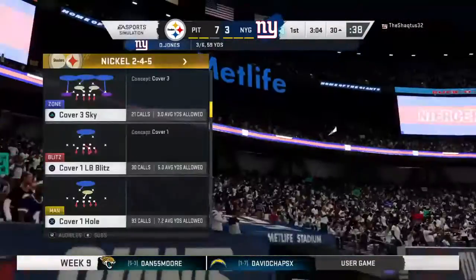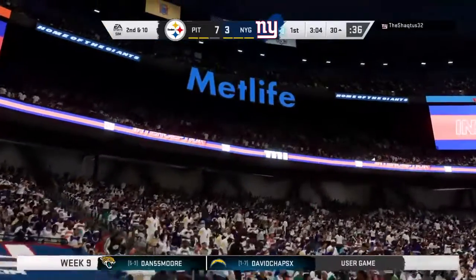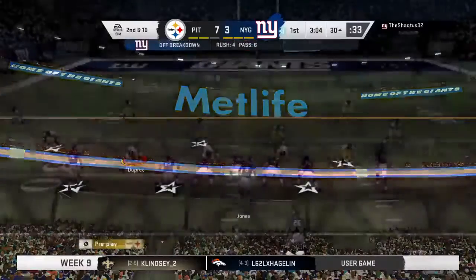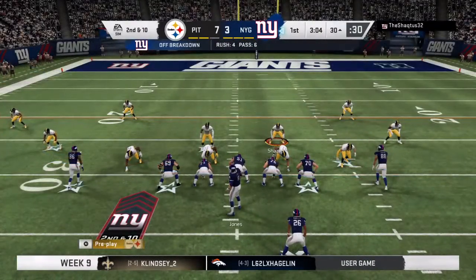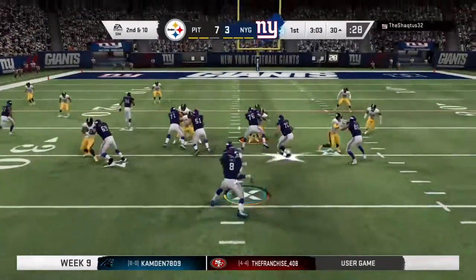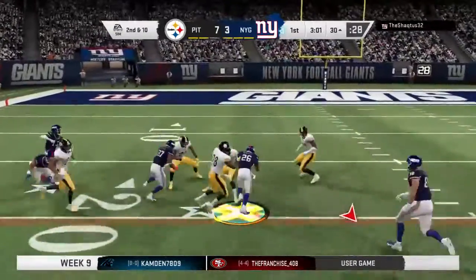Throwing to start the drive, but that one incomplete. Got out of the pocket. Didn't look like he had anybody open, Charles, so just gets rid of it. And a good play by him. If no one's open and you don't have a running lane that you want to take, make the right choice. Get rid of it. Live to fight another down.